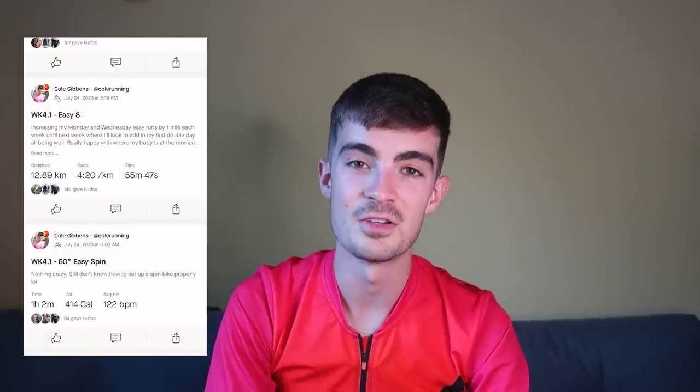So yeah, as you can see from the caption there, I'm really struggling to figure out how to set up the bike properly. I keep moving the seat forward and back, up and down, handlebars forwards and back. So yeah, it's something I'm definitely going to get used to, or try and get used to. But I just seem to spend minutes fiddling around with the bike.